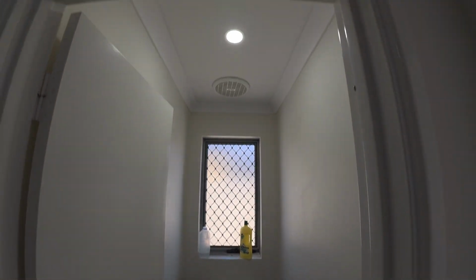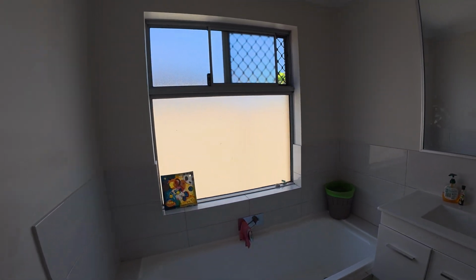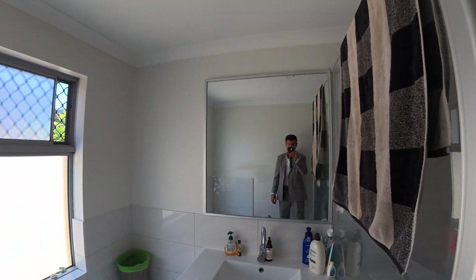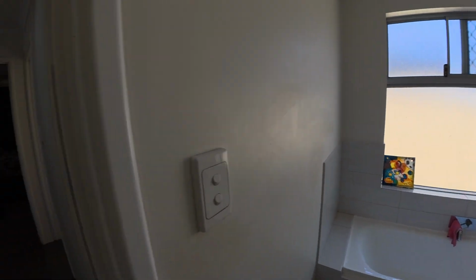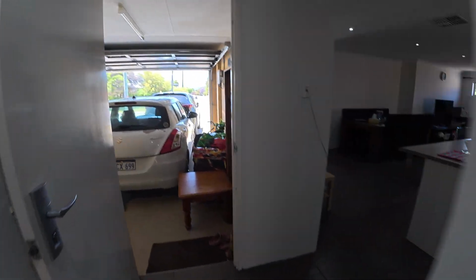Laundry. Separate toilet and a family bathroom here with a separate bath and shower. Nice modern vanity. Linen storage just in the passage here.